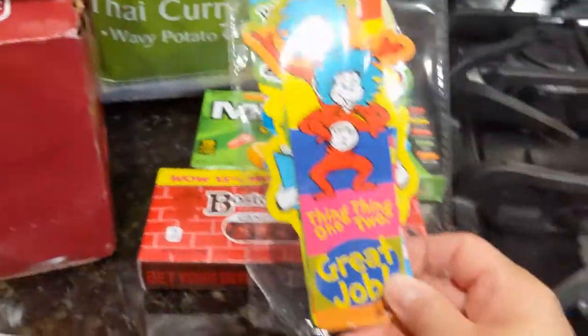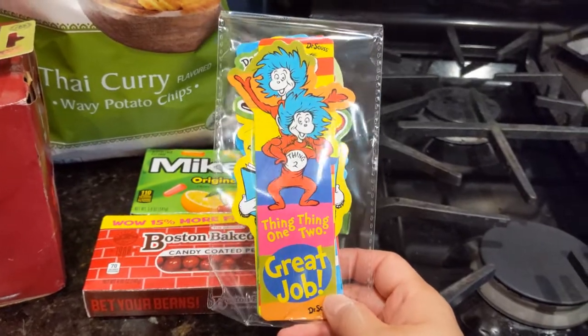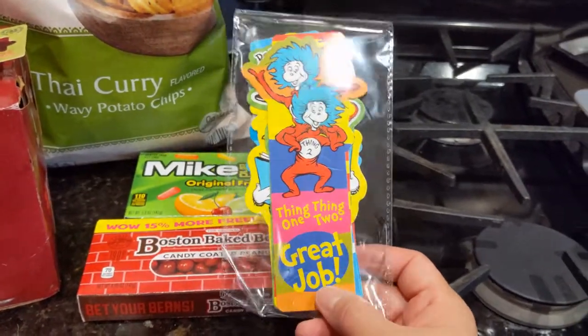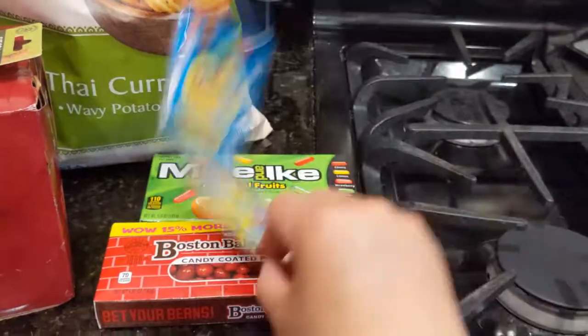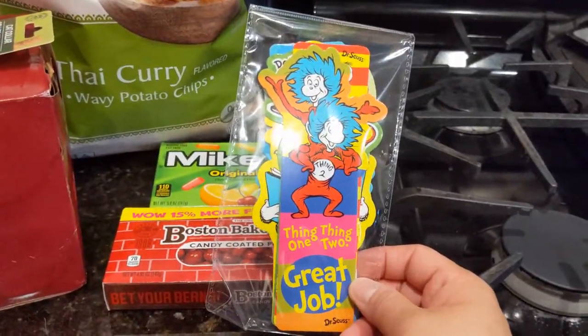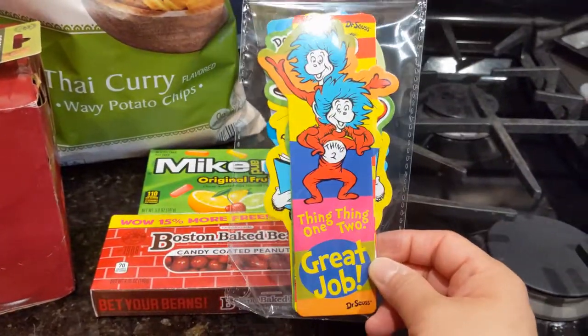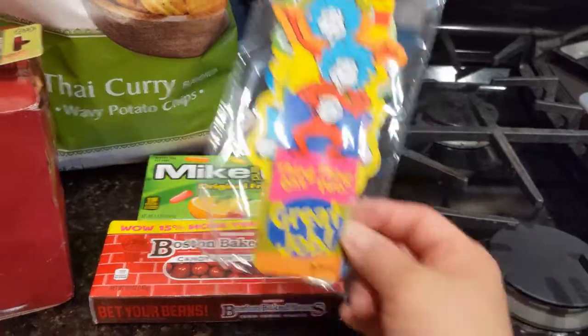And then these were so cute. These are teacher incentive bookmarks with the Dr. Seuss branding on it. I'm not a teacher, but they're too cute. I love it. So I thought, I love to read, so I'm always misplacing my bookmarks. So why not a bunch of really, really cute bookmarks for $1?